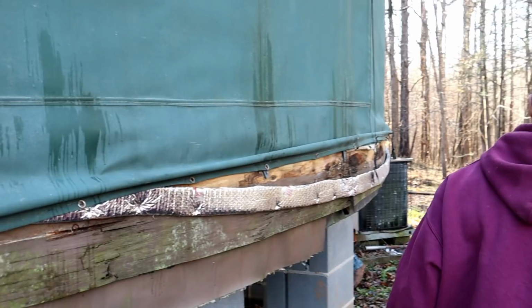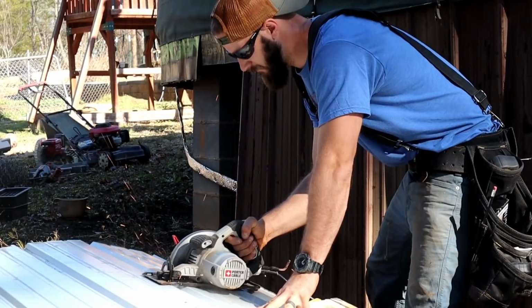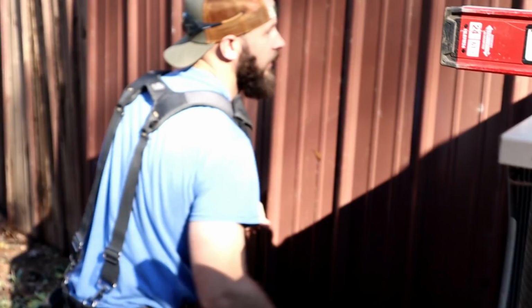Too big. So after we removed all the drip edge, next came time to go ahead and start measuring and cutting our metal for our underpinning. And even though Evan has years of construction in his background, this was his first time working on a yurt. Evan is a custom craftsman and owner of McNair Construction. They do home remodeling as well as work on alternative homes, such as tiny homes, and in this case, yurts.